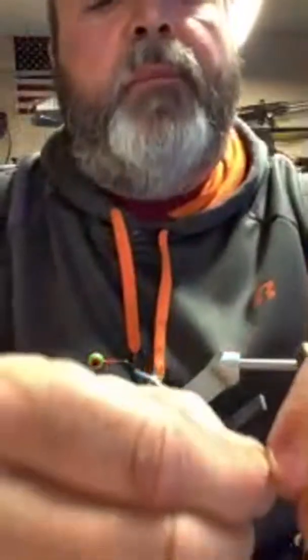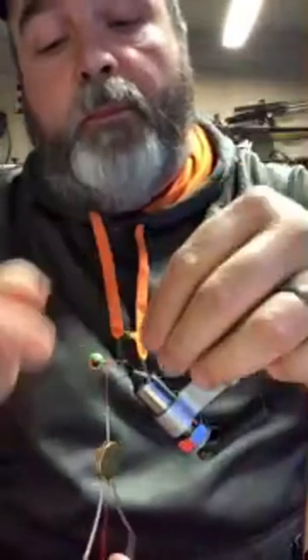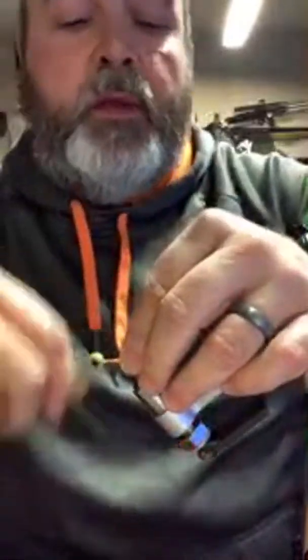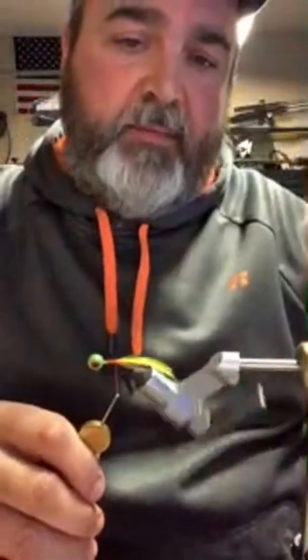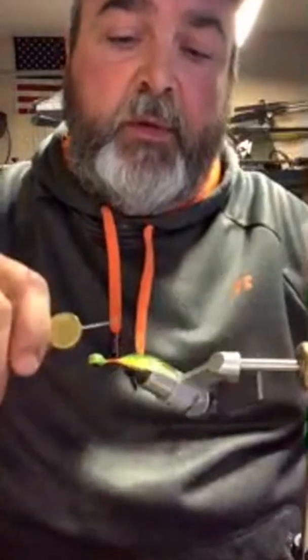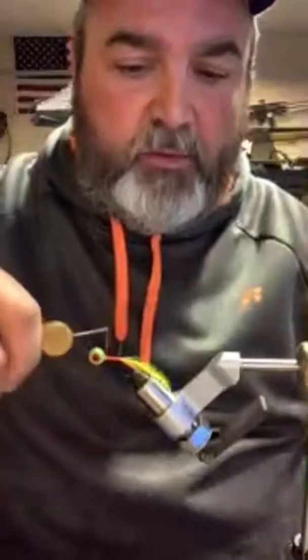Trying to get my hackle stacked up here. And I don't put my hackle on any certain way. I don't necessarily line them all up together. Sometimes I like them going different directions. I usually do 2 pieces of hackle.